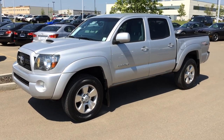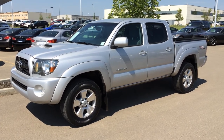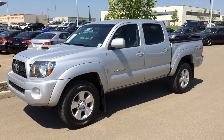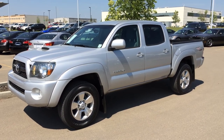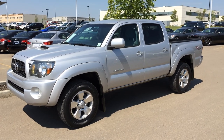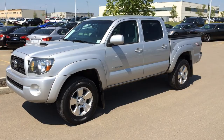We're located off 111th Avenue, 170th Street in Edmonton. We are looking at a pre-owned 2011 Toyota Tacoma. It's four-wheel drive, six-speed manual transmission. This one is the TRD Sport Package. You have the silver exterior, graphite gray cloth seating inside, four-door, five-passenger.